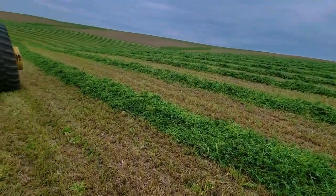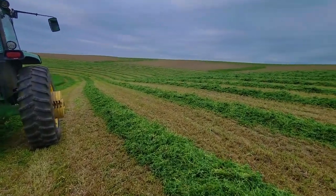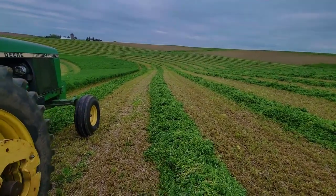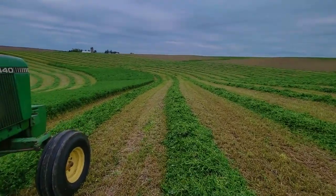Get that more mature because it's just getting fed to dry cows and heifers and stuff. Get more tonnage. And the more mature it is, the better it dries.